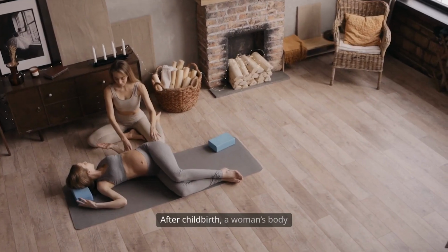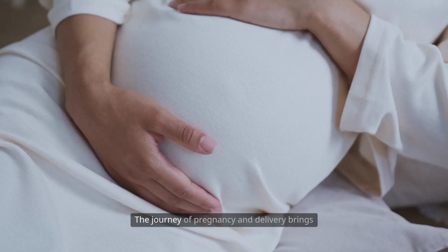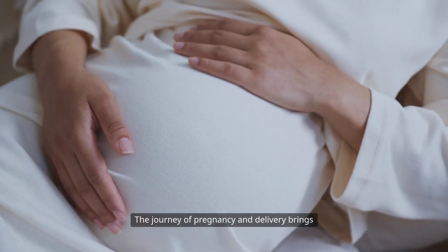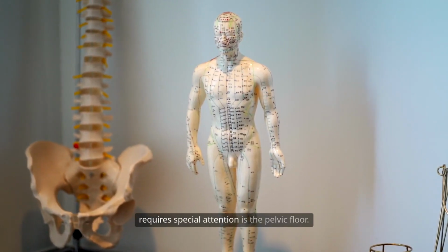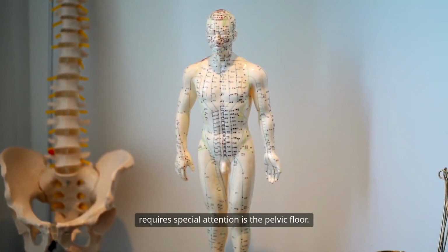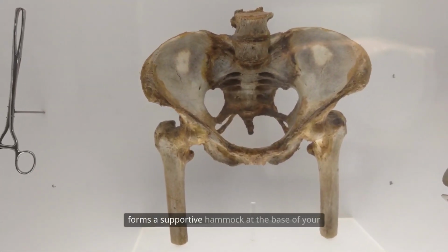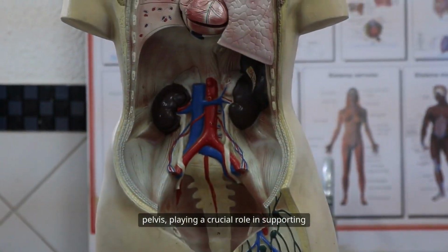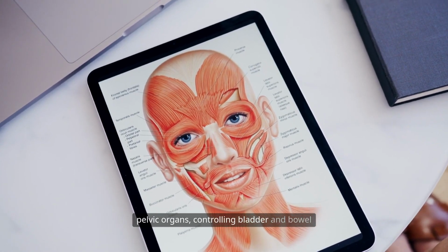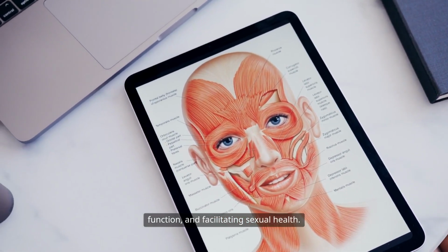After childbirth, a woman's body goes through a remarkable transition. The journey of pregnancy and delivery brings tremendous changes, and one area that often requires special attention is the pelvic floor. This group of muscles, ligaments, and tissues forms a supportive hammock at the base of your pelvis, playing a crucial role in supporting pelvic organs, controlling bladder and bowel function, and facilitating sexual health.